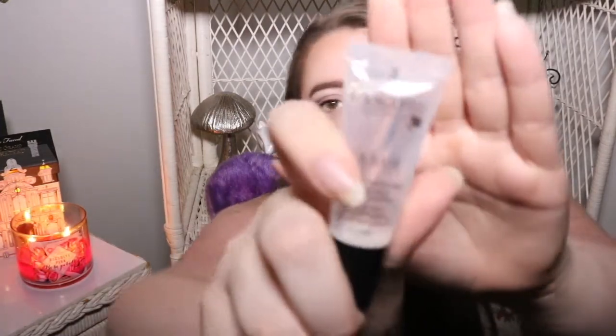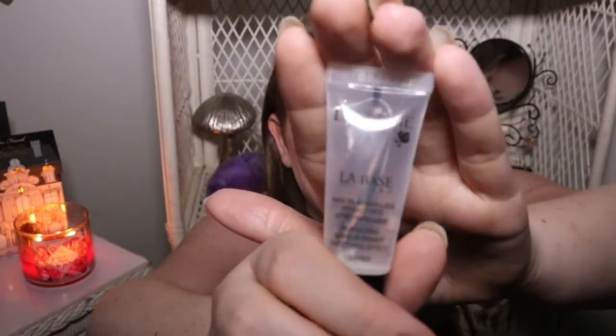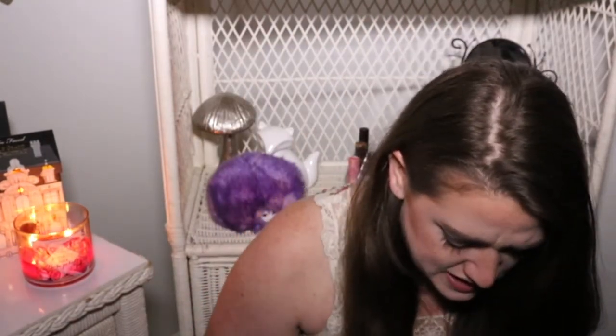The primer I used is from Lancome. This is their Perfecting Makeup Primer. You have to remember with this one, a little goes a long way, which I had to keep reminding myself because I ended up putting way too much, and then it was literally a slick face. It was not a fun experience. But still, I really enjoyed using that.